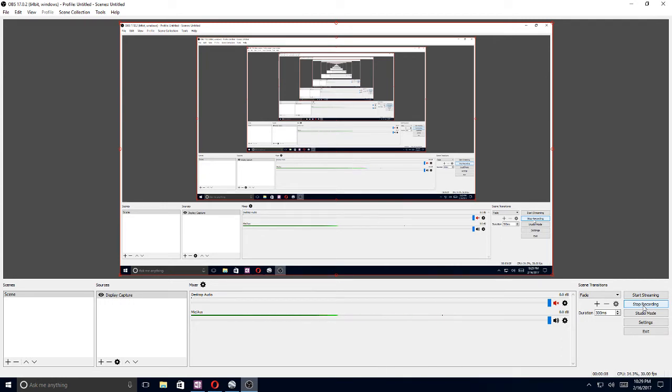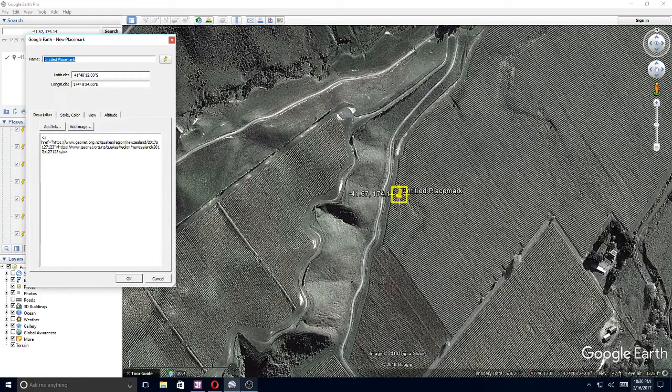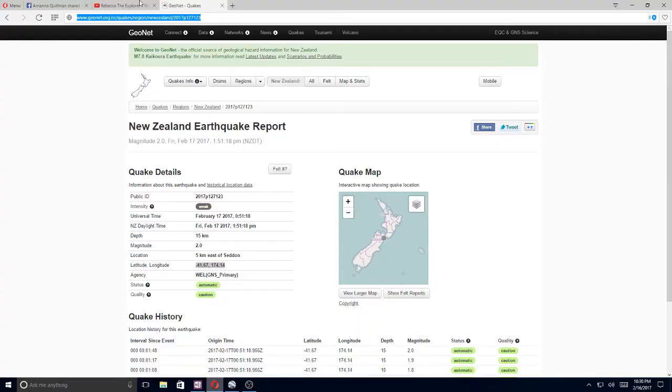Guys, today is 2/16/2017, and the time here is 10:30 p.m. Eastern Standard Time. The time in New Zealand is well after 2, so it's probably around 3:30 right now.